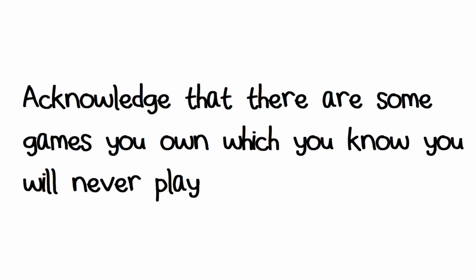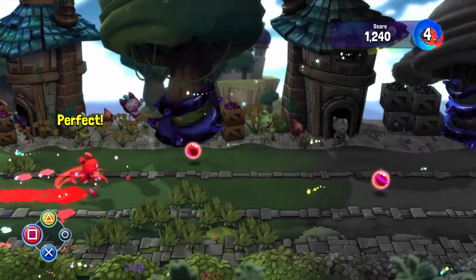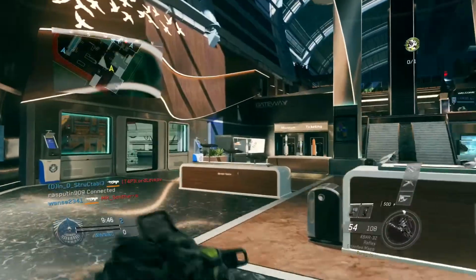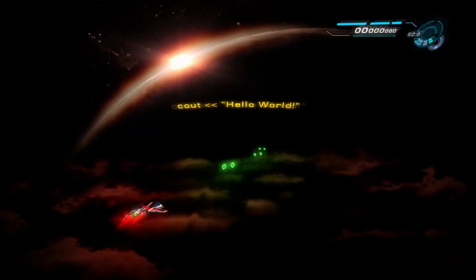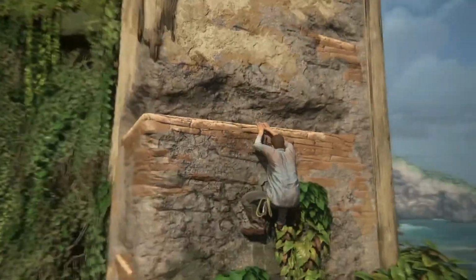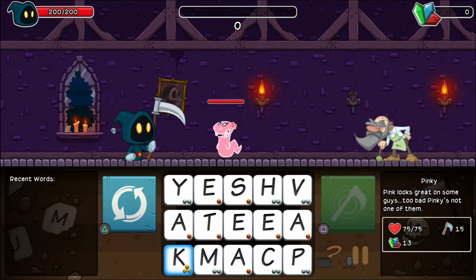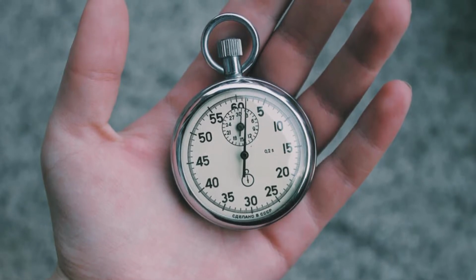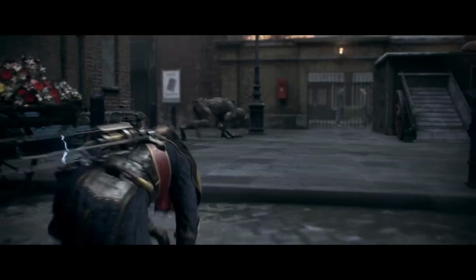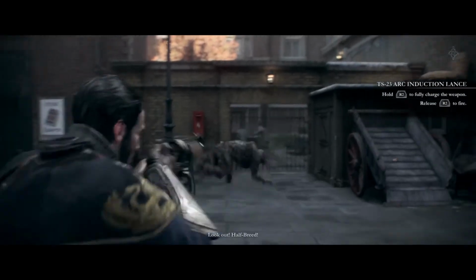Step 2 is to acknowledge that there are some games that you just don't like or you will never ever get around to playing. If I think about how many games I own, the number would probably exceed 250 or more. Honestly, I can't say that I've played every single one of these games in my library to the fullest extent because firstly, I don't really think that I have enough time to play all of them, and then secondly, some of these titles I'm just not interested in.